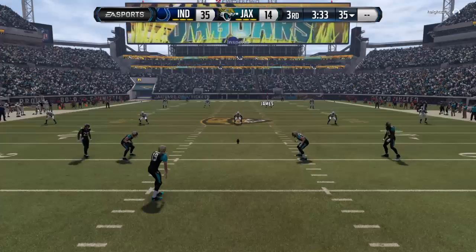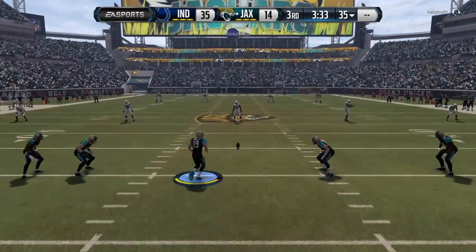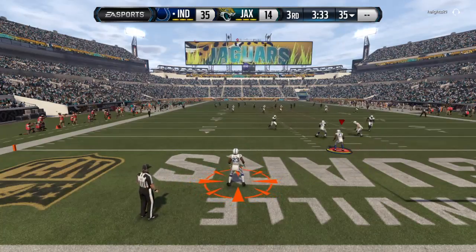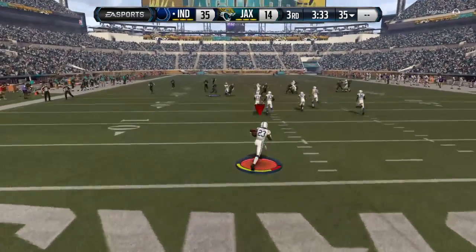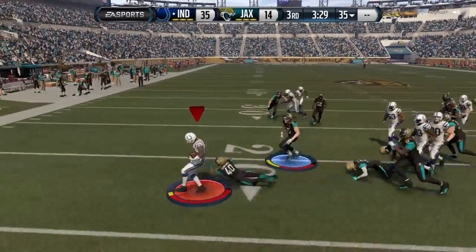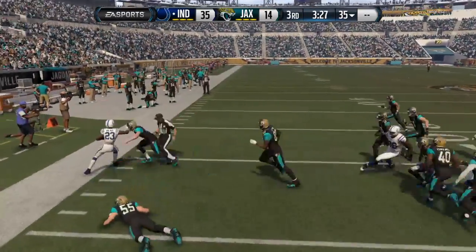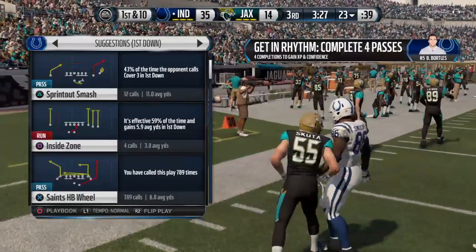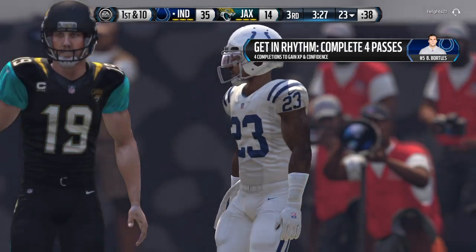The Jaguars ready to boot the football down the field. Barrels ahead. Breaks at the tackle. Steps out of bounds. That return's good for about 29. The Colts offense takes the field.